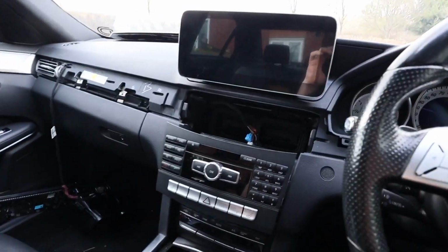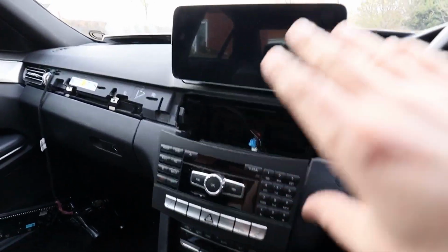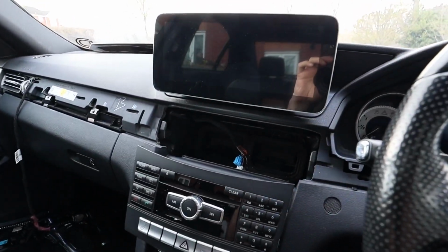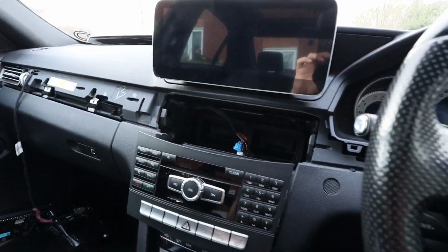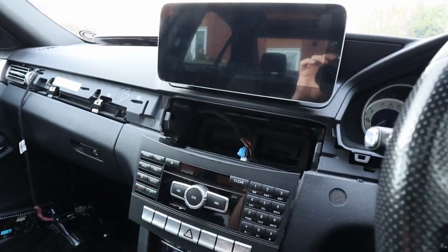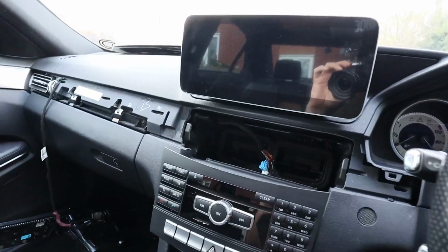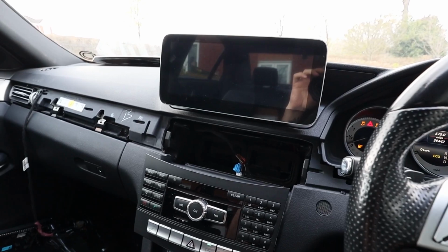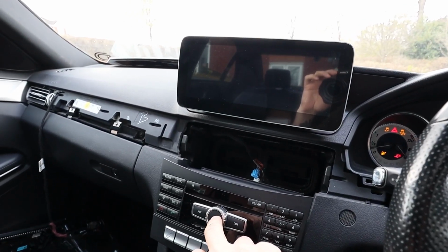Okay, so the stereo is still not in all the way. The screen's only just sat on its bracket, but this is going to be the first kind of power on. Hopefully I've connected it all up right and it doesn't go bang. So yeah, but let's see if this works. Ignition on. Do I turn the stereo on?